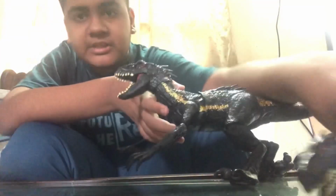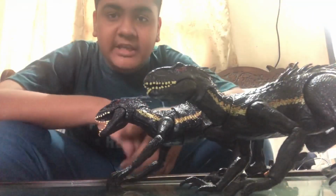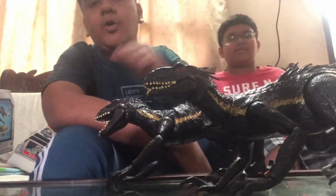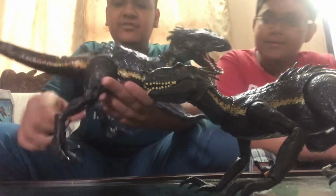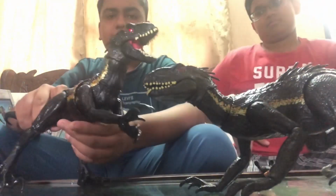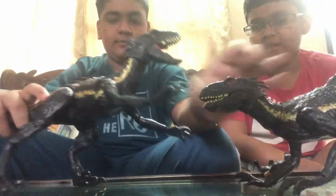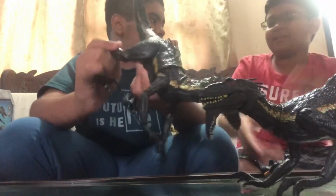It depends on your price point. If you want a cheap version, like if you don't have that much money and you want a dinosaur which looks cool, which looks accurate, get the posable Indoraptor. But if you want a good toy, like I want some action feature, this is far more superior than the posable Indoraptor. It's your choice. If you want articulation, or if you want action feature.